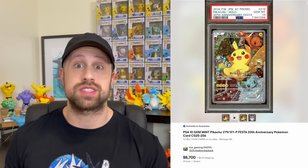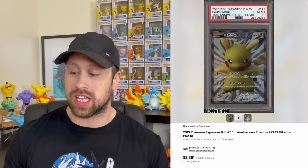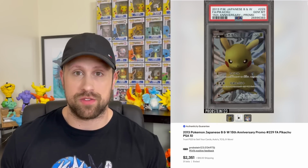of $8,700. And before we get into the really vintage stuff, here is a 15th Anniversary Japanese Black and White Full Art Pikachu that sold this week for $2,351. All right, folks, up next, we have a few interesting sales from the EX era. We saw the Charizard from EX Dragon come by, sold for $1,580.